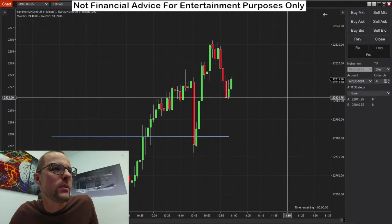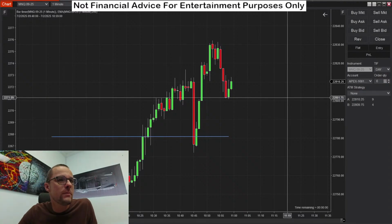That's why a lot of my TPs are going to be the body of the candle. I know a lot of traders like to take the highs if their TP was right here. I've found it a lot better to take the bodies of the candles. You're not sacrificing that much more profit, but a lot of times it can reverse off the bodies. It's happened to me multiple times where it hit the body, I took profit, and then it dumped right back down.